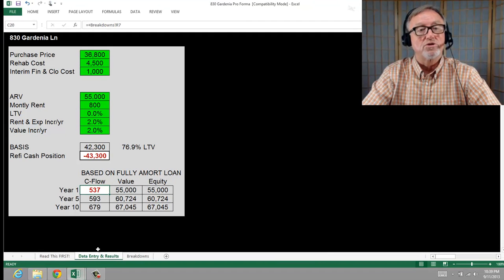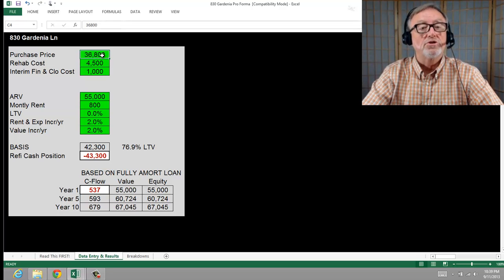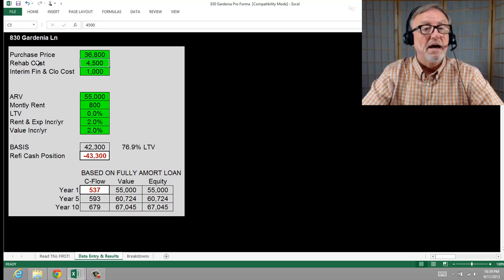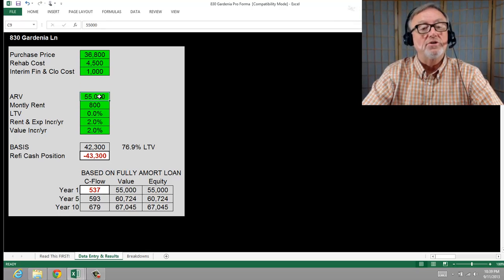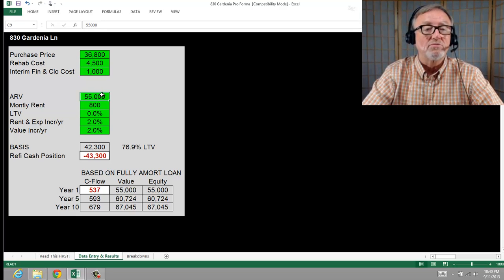Now let's look and see what the numbers look like on this property. This property is available to you for a purchase price of $36,800. I'm showing the rehab cost at about $4,500, and let's assume the closing cost to be about $1,000. I'm thinking the ARV, this property is not going to appraise super high, but there are no sales on the water in there that I can find, so there are basically no comps. So I'm just pulling this out of the air. I'm saying about $55,000. It may be more, but I feel real comfortable with that amount.